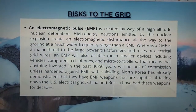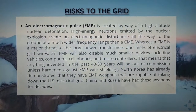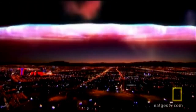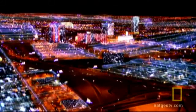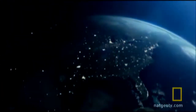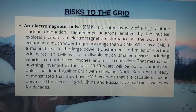An EMP is when a nuclear detonation occurs at high altitude. And what happens is that the neutrons that are emitted will create an electromagnetic disturbance in the upper atmosphere. And that will work kind of similarly to a CME, but it will work on smaller wavelengths. So where a CME will mostly just take out the grid, an EMP will also take out computers, cell phones, vehicles, and things with smaller electronics that a CME would not necessarily impact as strongly.